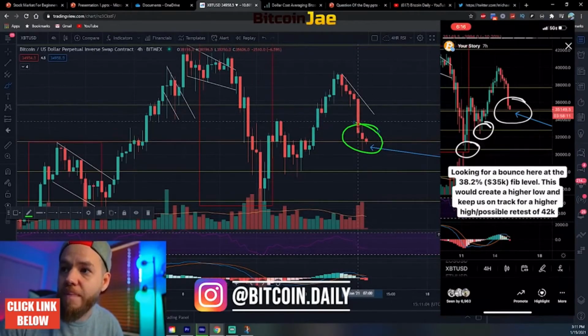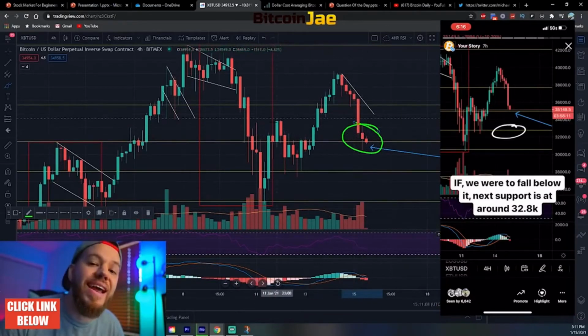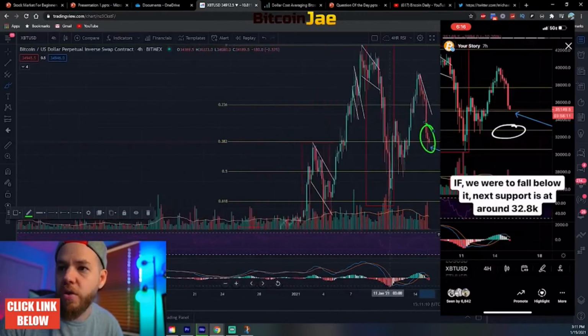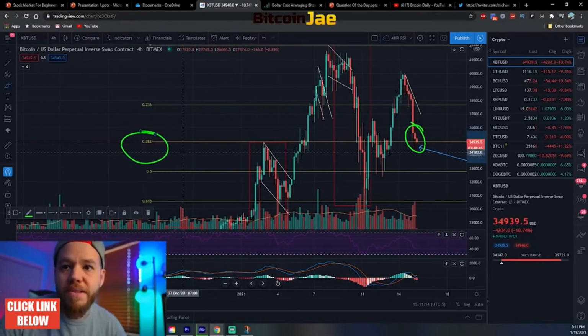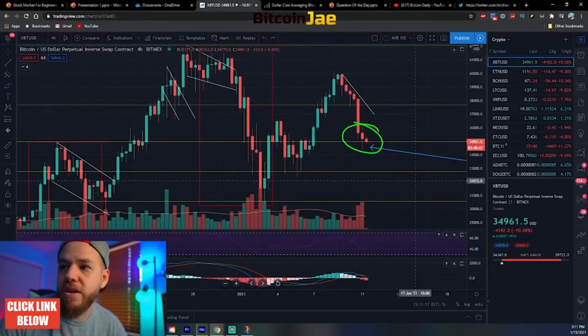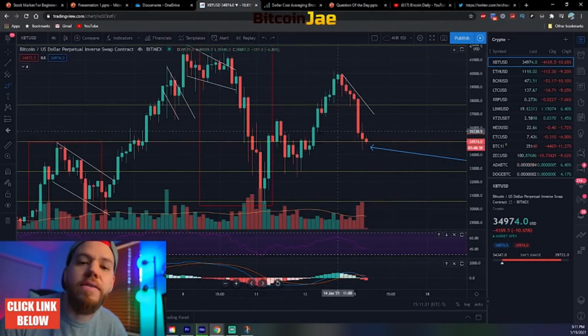While this was dropping, I told you guys that this was the support we're looking at. Now, how did I know that this was the support? The first thing is, this is a Fibonacci level. This is a 38.2% Fibonacci level. So that's the first thing I looked at, and I knew instantly this was an area of interest.